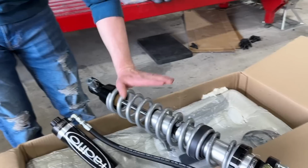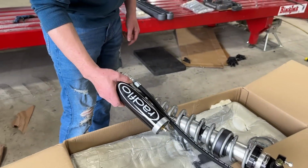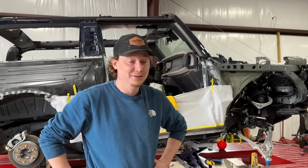But that right there is the ultimate, man. That is just so sweet. These things, I think it comes with some brackets, so we'll find a nice place to just have them on display. Dude, that's gonna be epic.